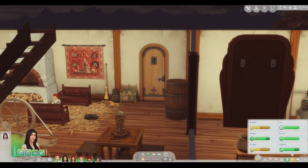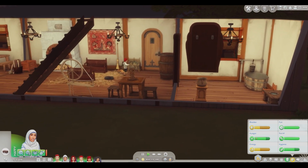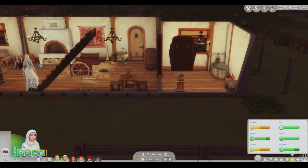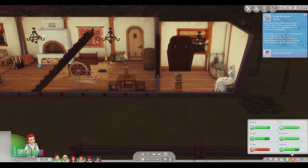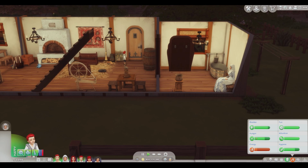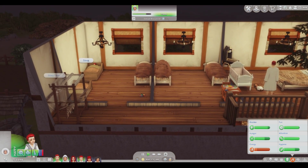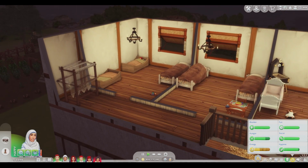All right, so let's go ahead and get her to come down here and take a pregnancy test. And let's see if she is expecting. Are you going to go to bed, little boy? She is not pregnant. Oh, that's unfortunate. All right, well, we'll try again tomorrow. Is there a reason why he doesn't want to go to bed?